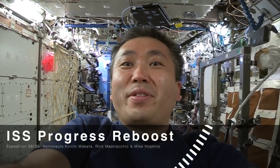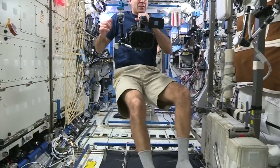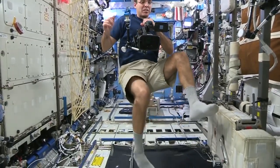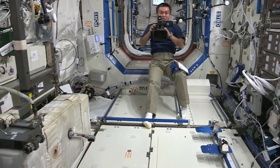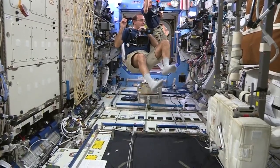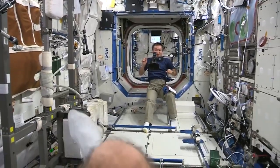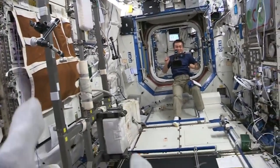Progress cargo ship thrusters are boosting the space station. Feel my speed picking up. Okay, this time I'm gonna just let go of the camera and see how the camera moves. I can really feel the velocity. Yeah, you release the camera. Now it's all moving. Losing control.